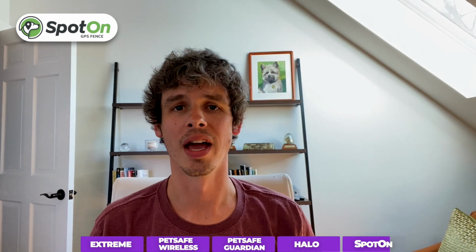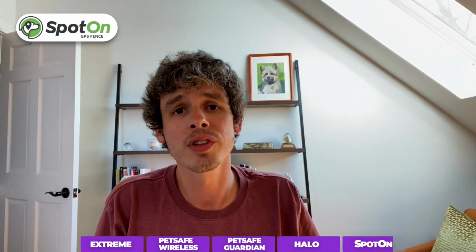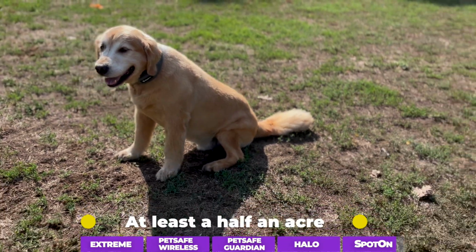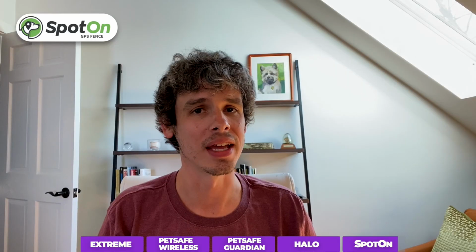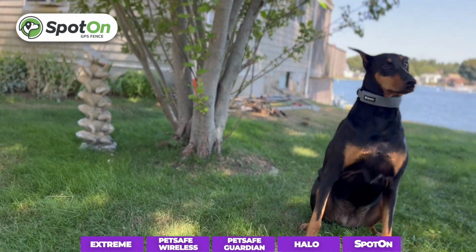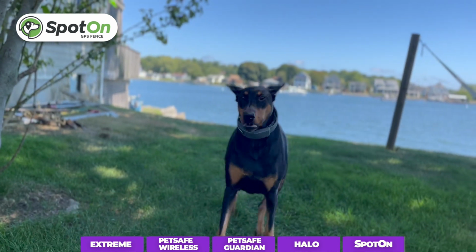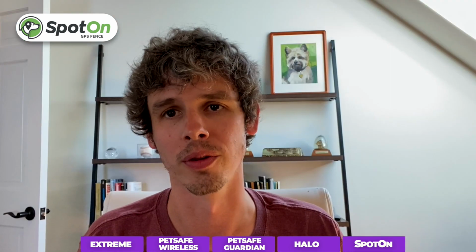SpotOn doesn't have a lot of negatives, but I'll call out the couple things that we did discover. First off, it really only works if you have half an acre of land or more for your yard. Any lower than that, and you could have GPS drifts. Beyond that, like the Halo, the battery life is not quite as comparable to other invisible wireless dog fences out there.